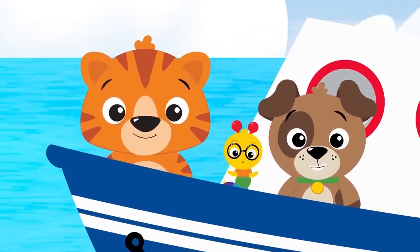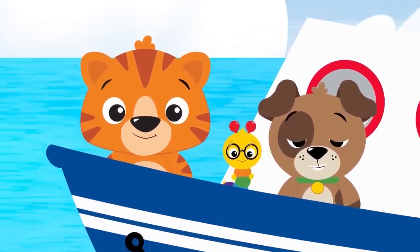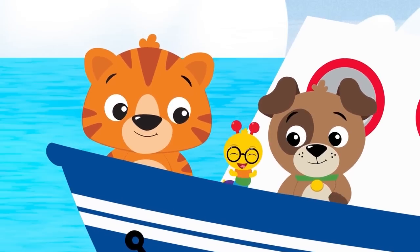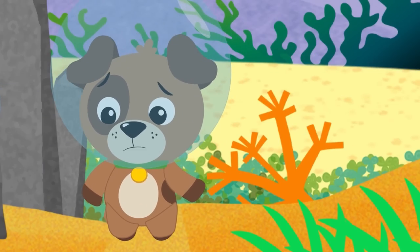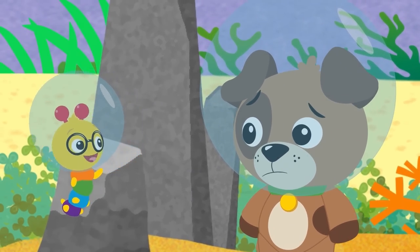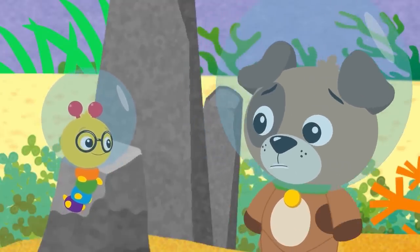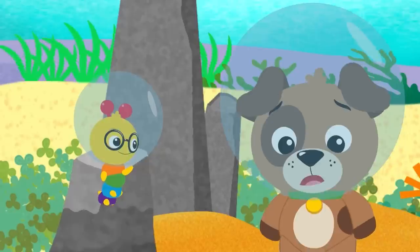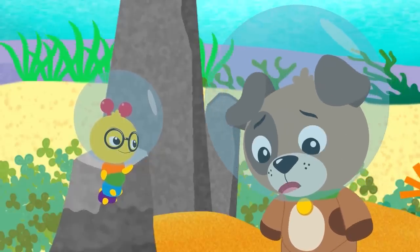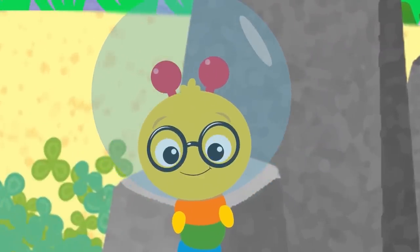Hey guys, do you want to help us find Dean's shell phone? Then let's go! Does anyone see my shell phone? What does your shell phone look like? It's blue and shaped like a shell with a starfish on it. Oh! That's a shell, but it's not my shell phone. Do you see Dean's shell phone?